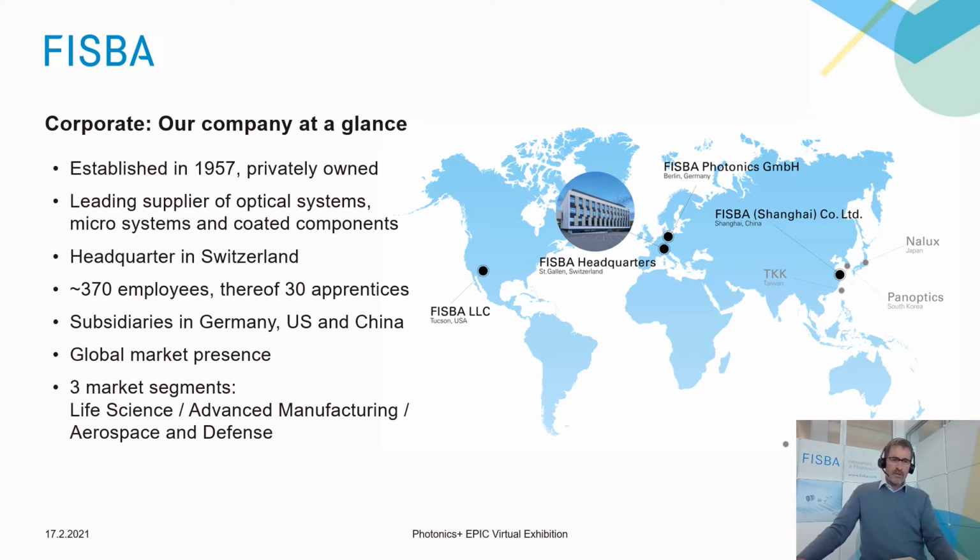We serve 3 market segments in total: life science with many applications, in particular also endoscopy, which was the starting place; then advanced manufacturing with many different applications, in particular diode laser micro-optics; and aerospace and defense with quite demanding coating and component applications and requirements.